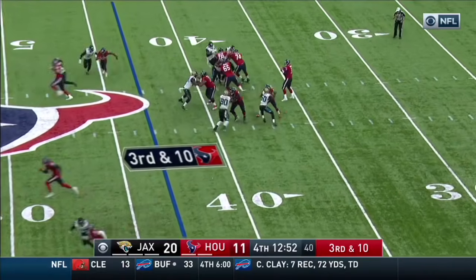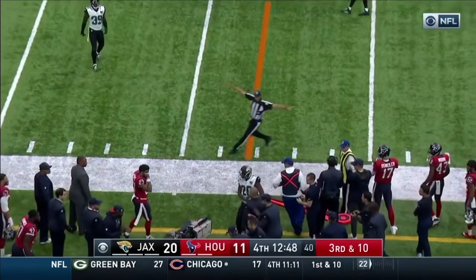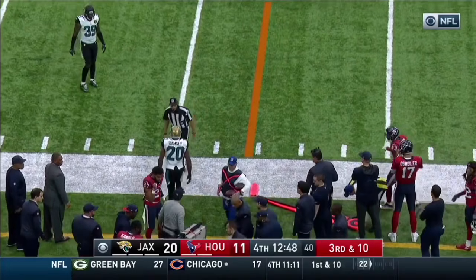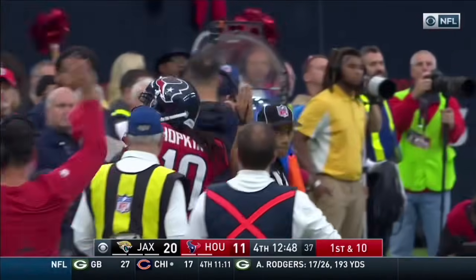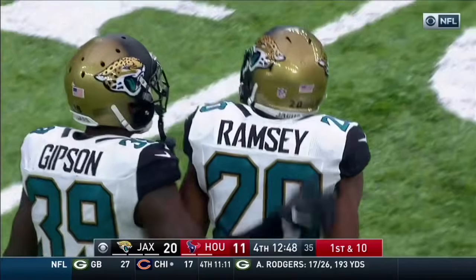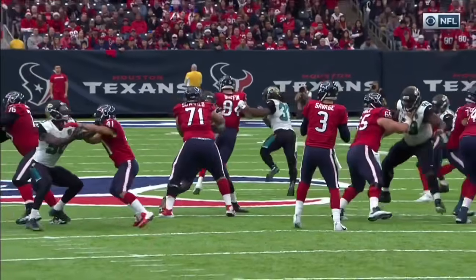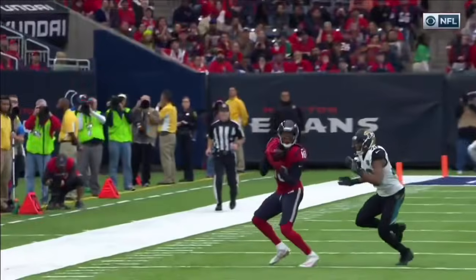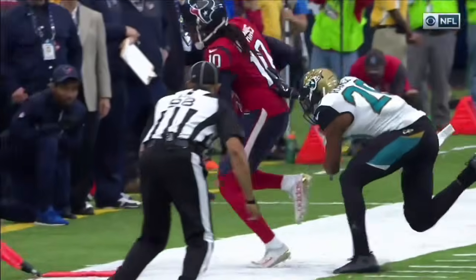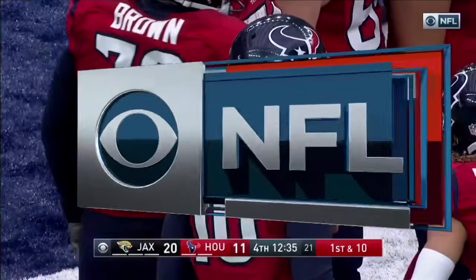Savage just gets it off. Savage fires, caught by Hopkins. A Houston first down. Hopkins makes the grab in front of Ramsey for a gain of 12. Well, at some point you've got to figure your big-time number one, one of the most highly respected receivers in the NFL, DeAndre Hopkins, is going to create an opportunity for himself right there. That's about the best opportunity they've had all day. That was a half a step on Jalen Ramsey.